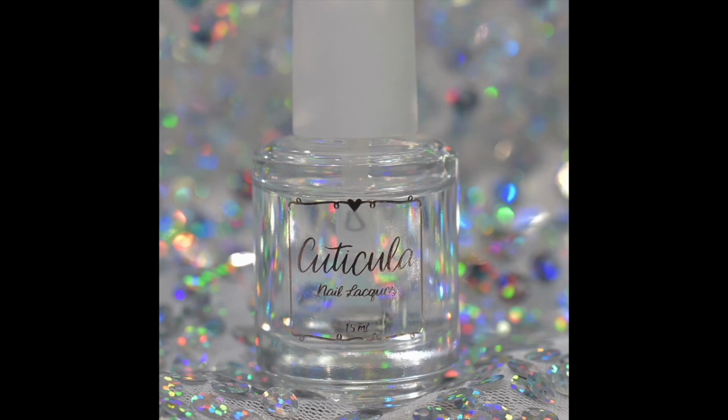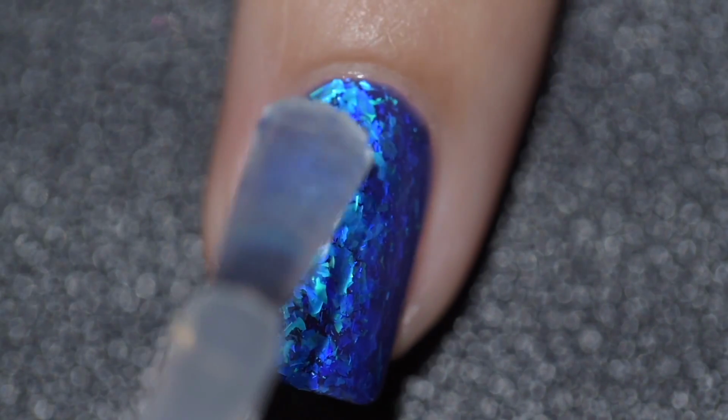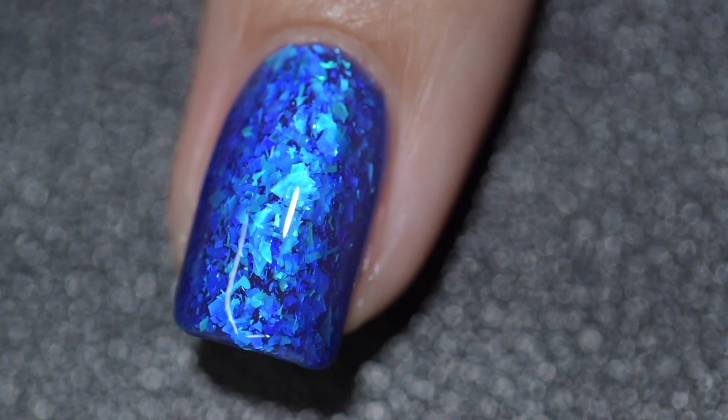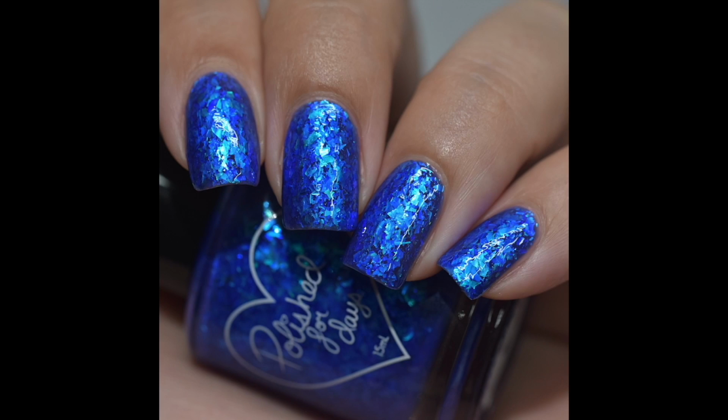This one was just so pretty. If you love blue, and you love strikingly glowy types, like lit from within type of glow, this one is definitely going to be up your alley. So up next, you're going to see my final swatch of Under the Sea with a glossy top coat.